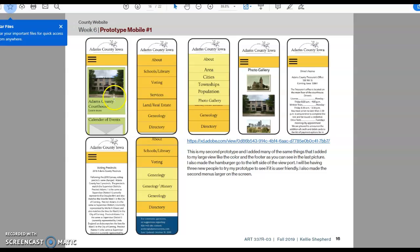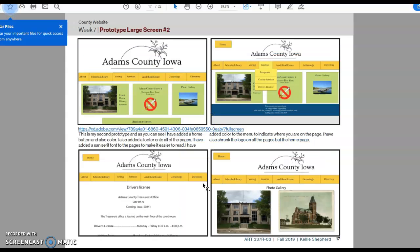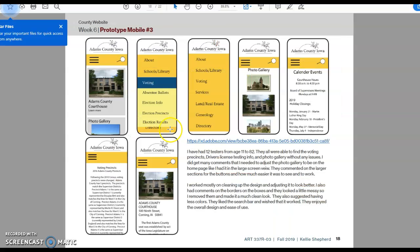Some of the things that I changed on this was the position of the hamburger, also making it more universal. I was trying to make it user-friendly that way. Here's my second large screen prototype, adding the footer, and I also switched out the font, making it sans serif on all of them.